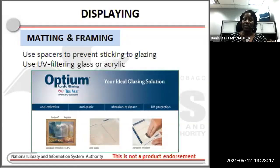Sometimes when the humidity increases, the top of the items, especially photos, can get very soft and sticky and can end up being stuck to the glass. To prevent this, it's recommended that you use spacers.